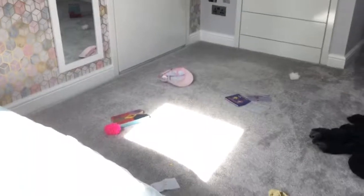Okay, so if you would like to have a look at the floor. Her room is very messy. Yeah. My room is neat.